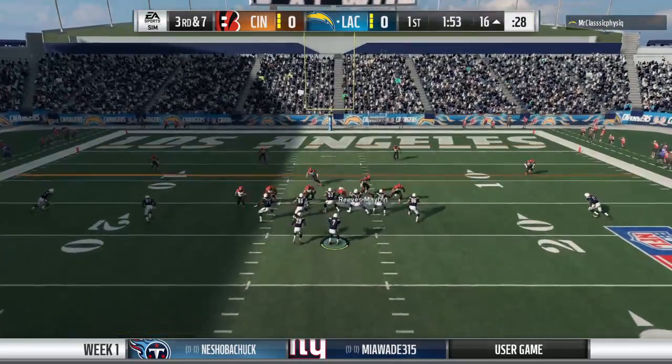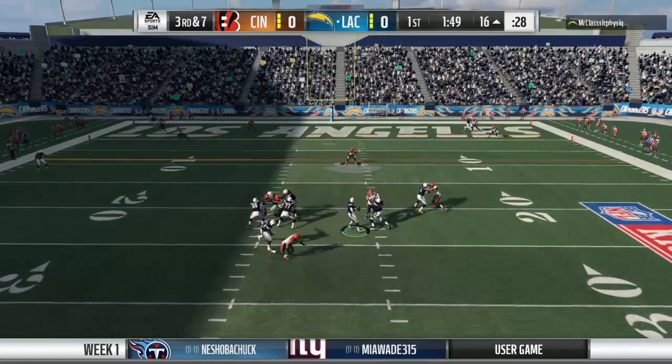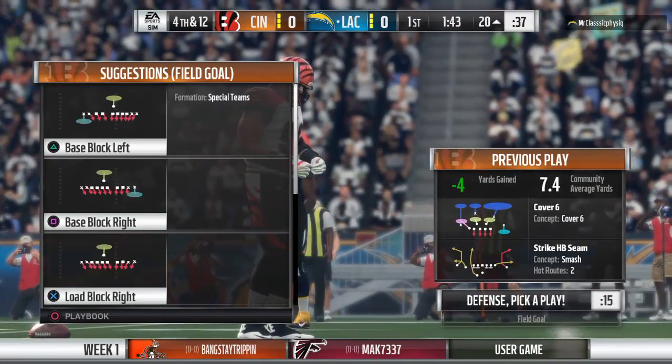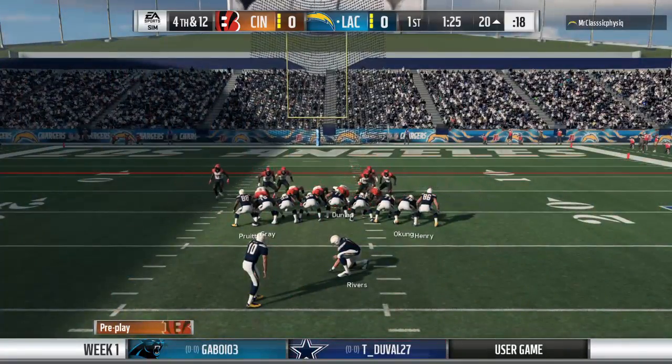Here we go! Now Jones on 3rd down. He'll be hit and taken down at the 21. Ryan Glasgow in there to drop him for a 4-yard loss, and it'll be 4th down.